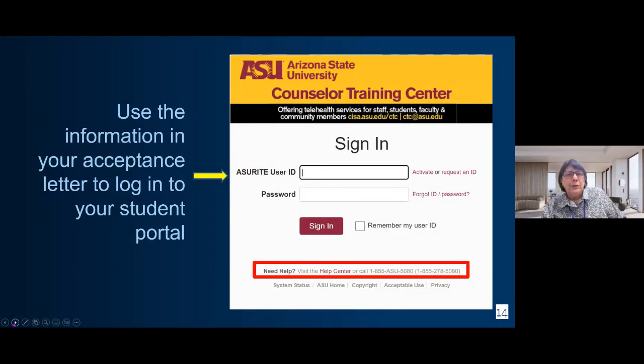For ASU, when you're logging into your ASU Write ID, you're going to use the user ID that was on that first letter, and then you're going to put in the password. You might have to create the password. If you need help with any of those steps, notice the red box at the bottom.